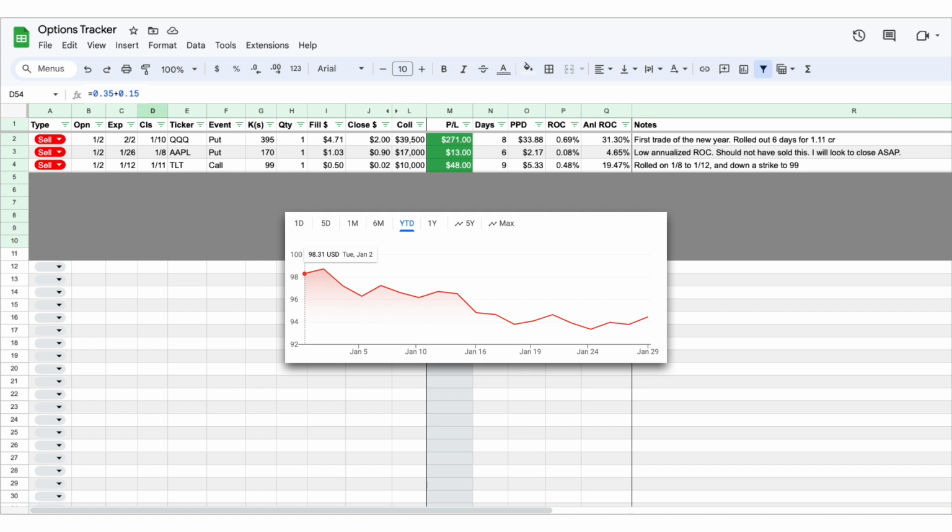So in this case, I sold the 100 strike price covered call for 35 cents and then rolled it out and down a strike, down to the 99 strike price for an additional 15 cents credit. And I ended up closing this trade early for 2 cents credit. No sense in keeping a trade open when it gets down to 2 cents.